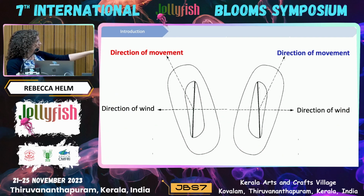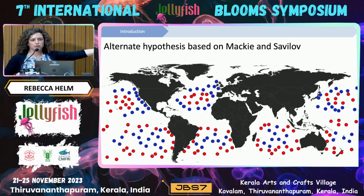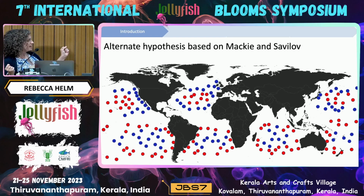And if you put them all together for these two different forms of handedness, you would imagine a sort of bullseye pattern where we have right-handed individuals in the central northern gyres, left-handed individuals in the central southern gyres. And as you can imagine, if you're a Velella, you kind of want to be in the middle of the ocean. You don't want to be stranding on the shore. So there may be some benefit to being left-handed in the southern hemisphere and right-handed in the northern hemisphere.